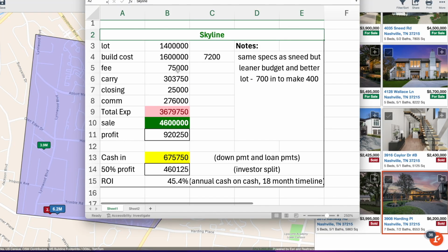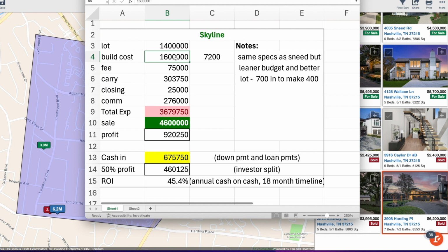This is the street name. They want 1.4 for the lot, just barely on the high side, honestly, but my build cost, I've got at 1.6. Now that number comes specifically from what I just spent to build this other house on Sneed. I spent about 1.6. However, when I bought that, the windows were included. They had already been purchased by a builder who wasn't going to do the project.